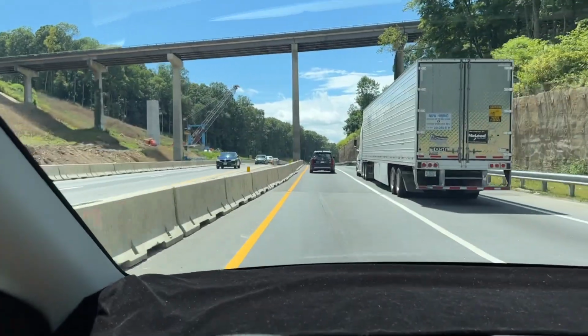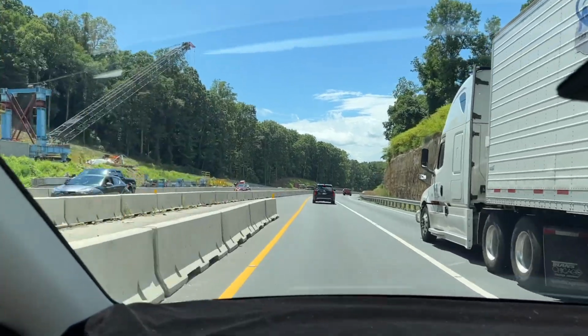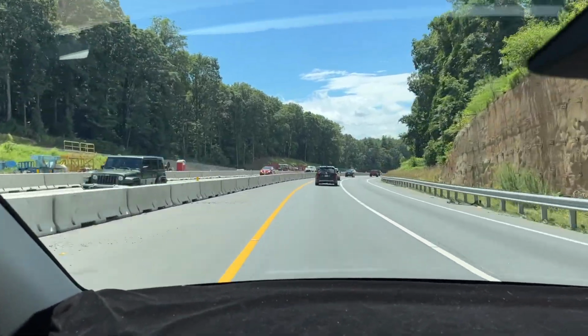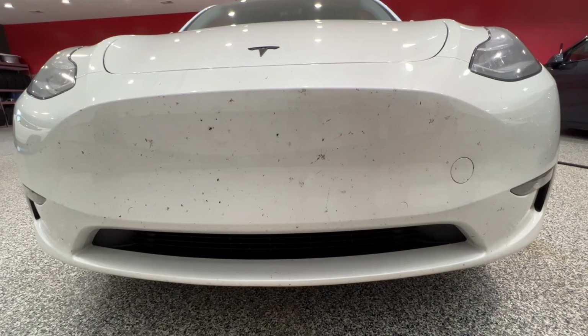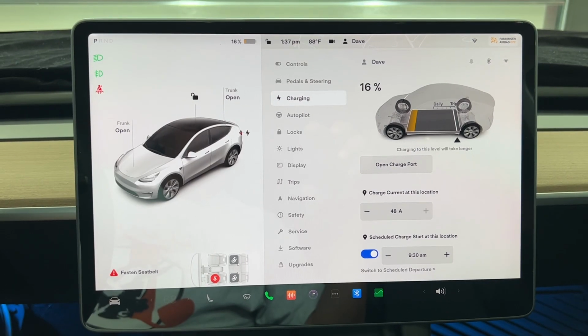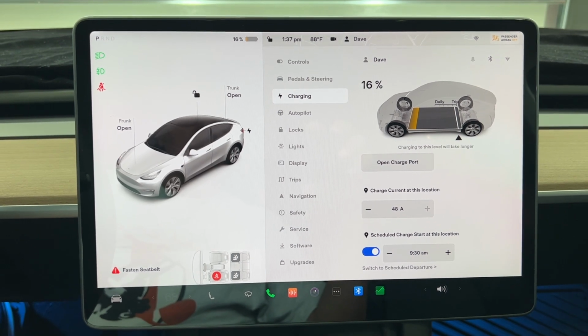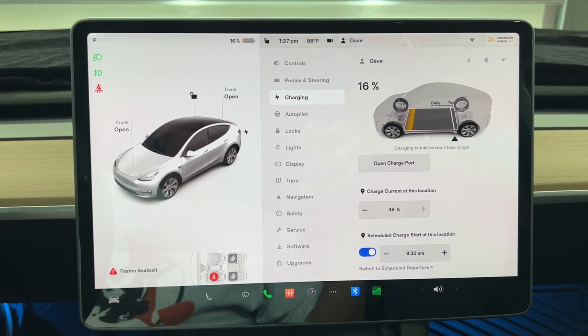I'm on Interstate 26. Looks like my arrival will be about 12:50 at home. Can't wait. It's been a long trip. Yep, 3,407 miles worth of bugs. I made it home. I got here with 16%. I arrived just this side of 1 p.m. in the afternoon on Sunday.